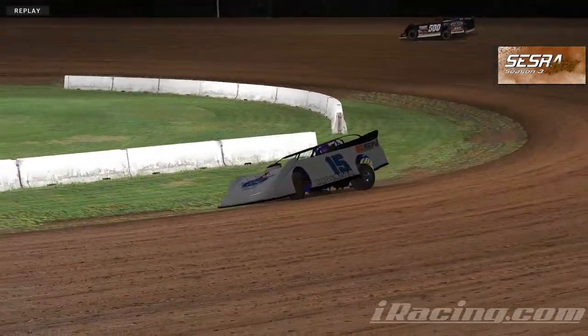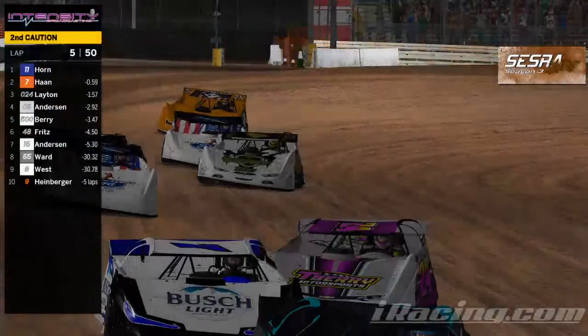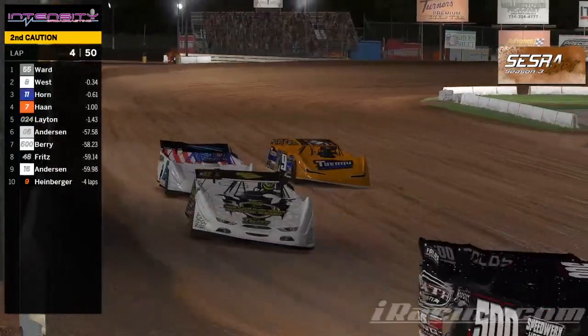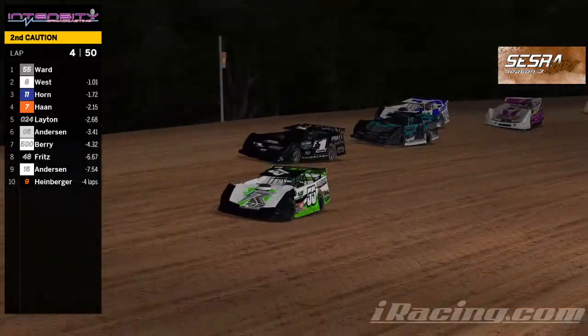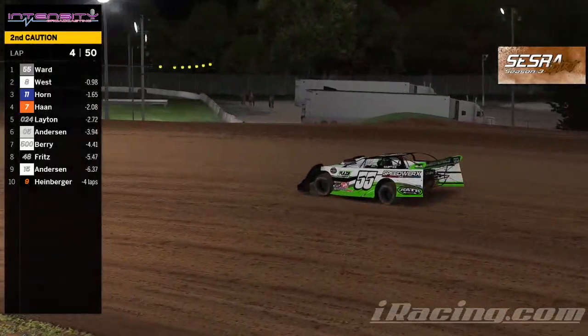So Scott Fritz and Tyler Barry having a rough start here. So I believe we're going to go back to single file restart here. So we're lurking lap number 4 of 50.